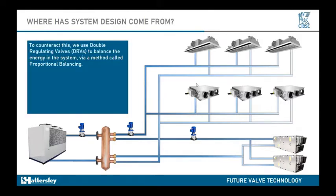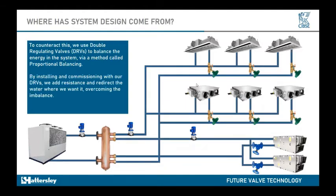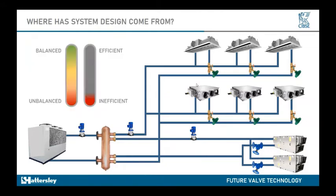So to counteract this, we can use regulating valves to balance the energy in the system. It's a method that we call proportional balancing, and we first came across this when we looked at constant flow systems. So basically, by installing and commissioning our DRVs, we can add resistance and redirect water to where we want it, overcoming this natural imbalance within the system. This was used, as I mentioned before, very much in the constant flow systems originally, and again, it causes a good balance within the system.